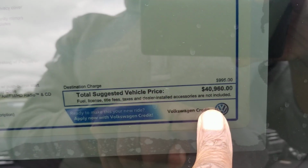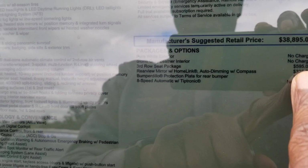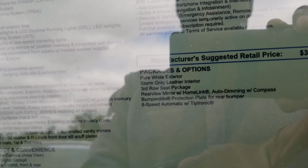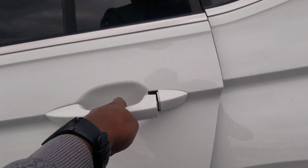This one comes in at $40,960. The extras on this one are going to be the third row seat, also the rear view mirror with HomeLink, and the bumper protection. There are no other extras on this one.